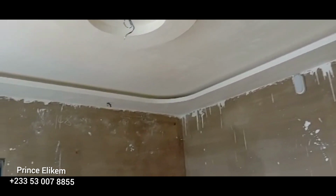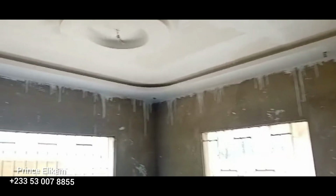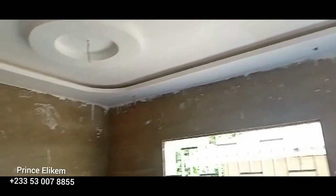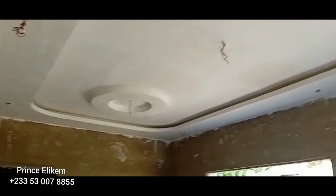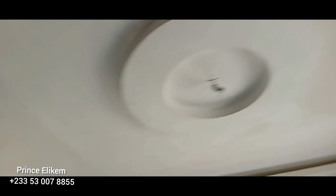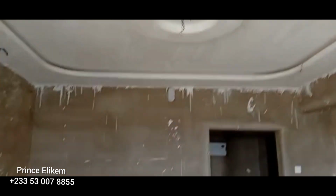Then at the edges we have spotlights. We have spotlight, then another spotlight over there, and more spotlights. Then the fan, then ceiling light. Fan, ceiling light.